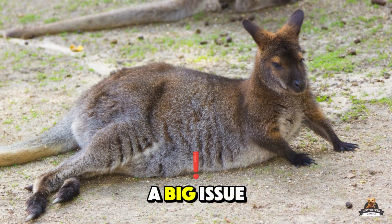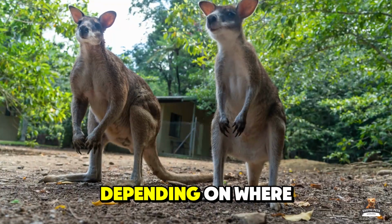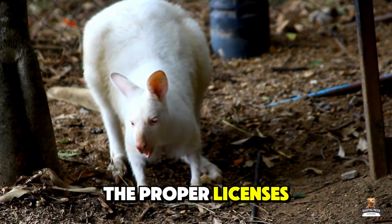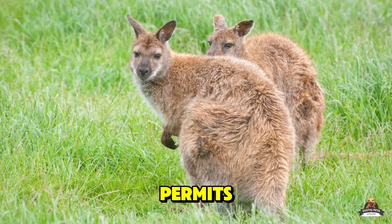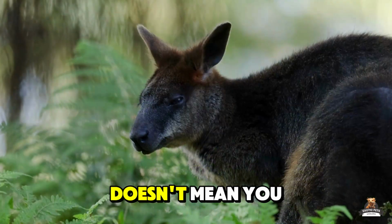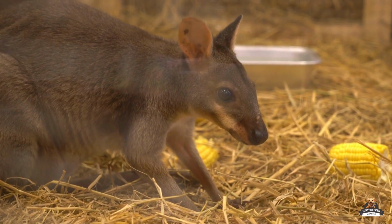Now let's address a big issue, the legality of keeping these critters as pets. Regulations on owning wallabies vary wildly depending on where you live. In some places, it's totally illegal to keep wallabies as pets unless you have the proper licenses or permits. You might even need special zoning or exotic animal permits. So before you even think about getting one, make sure you check your local laws. And just because you can legally own a wallaby doesn't mean you should. These animals have complex needs that make them better suited to wildlife sanctuaries or zoos.